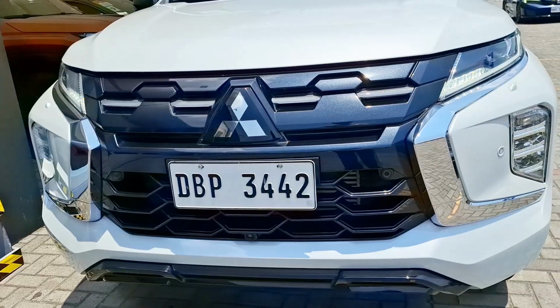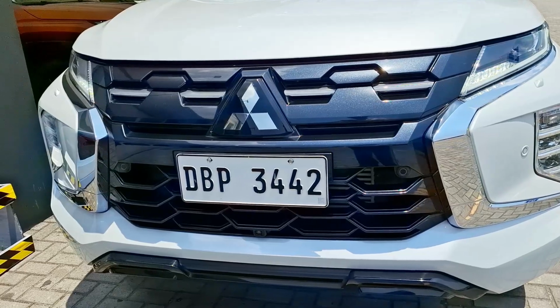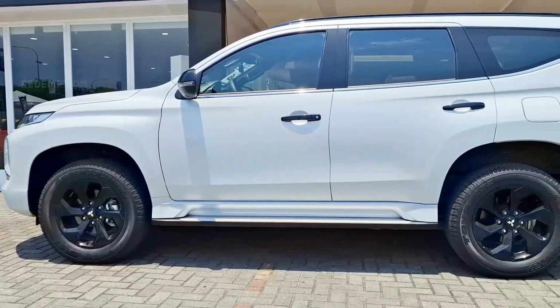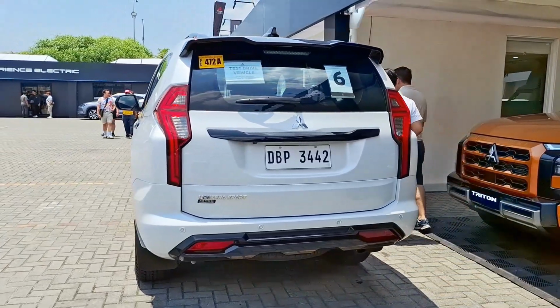Now this time with this Black Series, hence the name, there's a lot more black stuff on the exterior, on the grille, on the side profile, the door handles, and the wheels themselves, especially too at the rear. I like the addition of the spoiler.